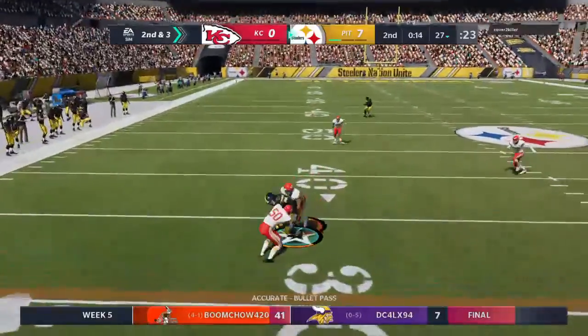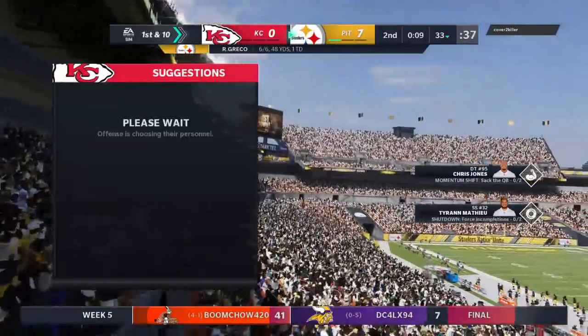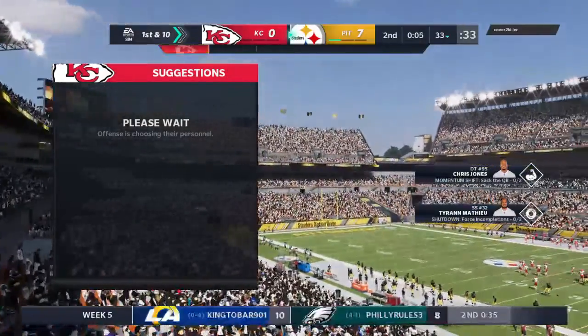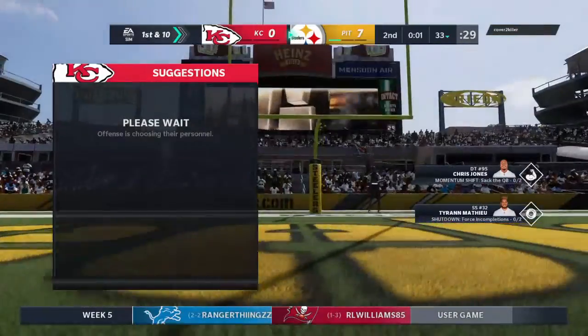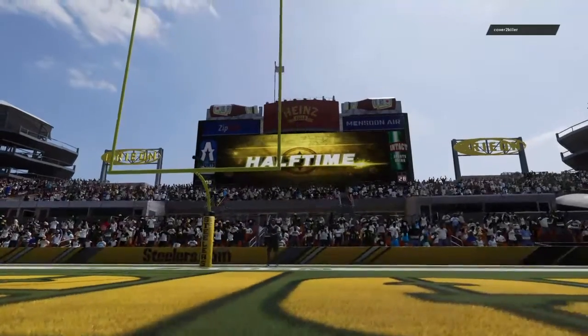Here's 2nd and 3. Caught by the tight end Ertz. And he'll get it up to the 33-yard line. A gain of 5, good enough for the first down. 1st and 10 at the 33-yard line. So we have reached halftime with a touchdown. That's the difference on the scoreboard.